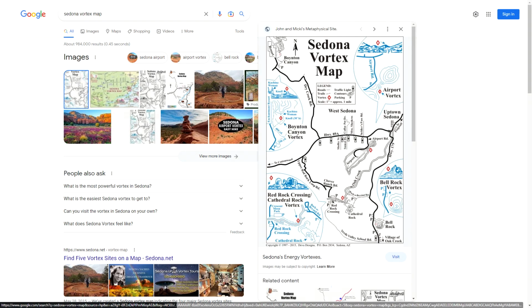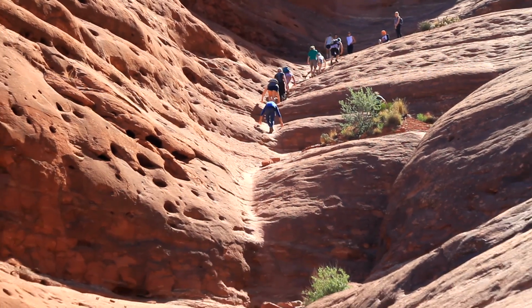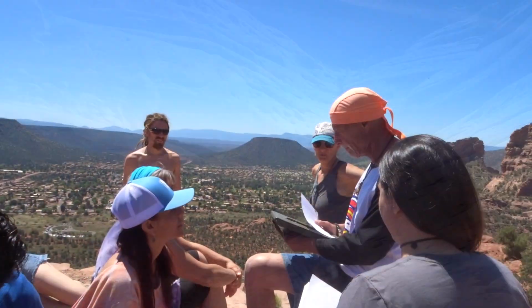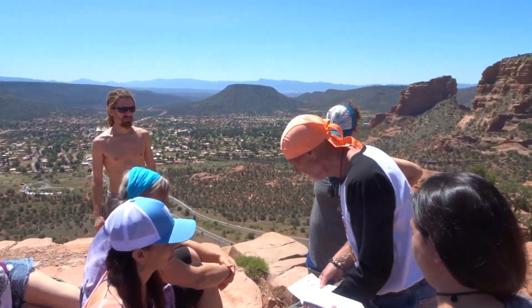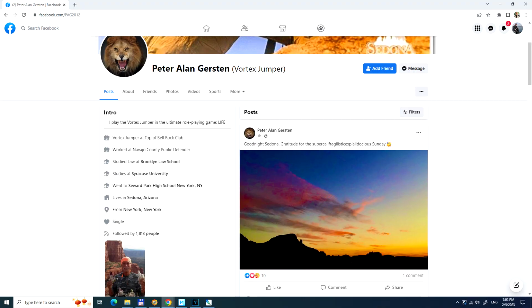Incidentally, one of the vortexes is in the Bell Rock area, so when hiking Bell Rock, make sure that you check out the vortex. When we visited Sedona, we did 4 hikes in 3 days and a helicopter ride. We hiked Bell Rock, including the climb all the way to the top. I didn't do the climb. Natalie joined the group of Peter Alan Gersten, who's regularly leading group hikes to Bell Rock for free. You can find him on Facebook and ask when he's doing the next group hike if you're interested.